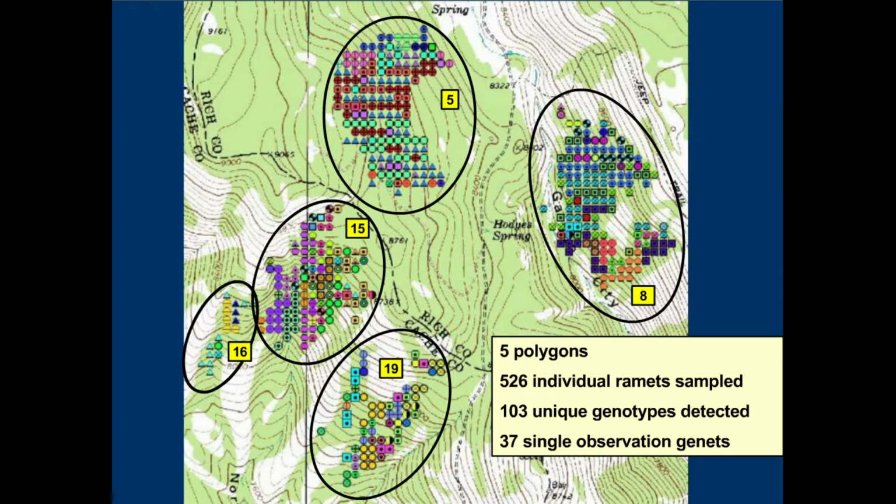There were 3 instances out of all of those genotypes where a genet was present in 2 polygons, and 2 of these were right here between these 2. That's probably because we made 2 polygons out of this, and maybe it should have just been 1. So it's not too surprising that you would find 2 shared genets between these. The other one was a little harder to explain, and that was down here. You see these turquoise squares with the black dots, and here they are again up here.